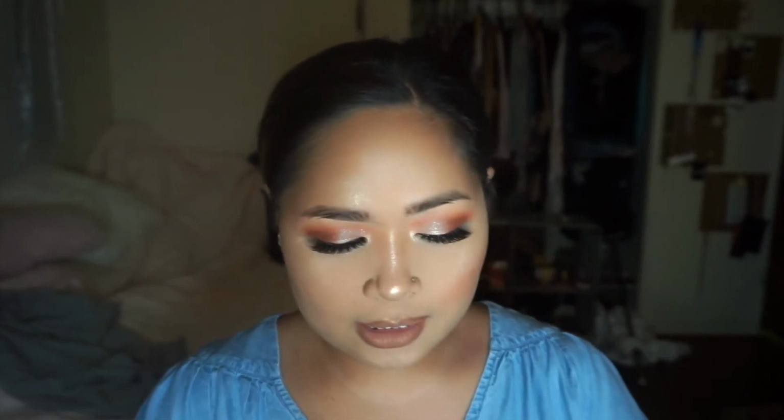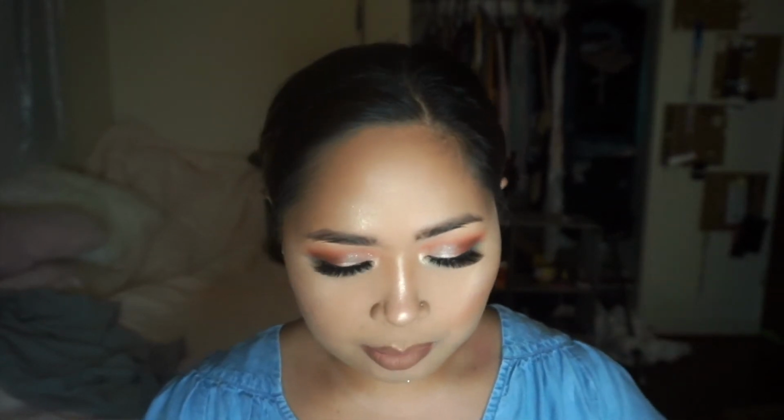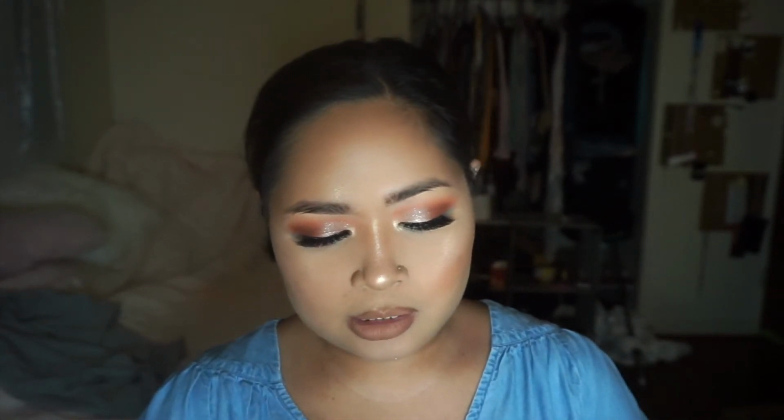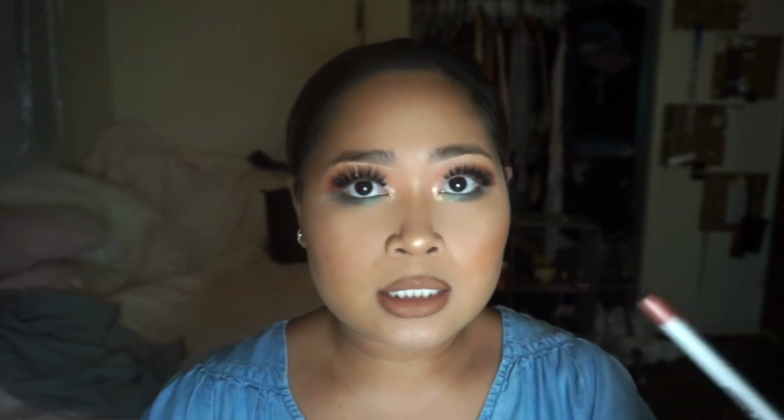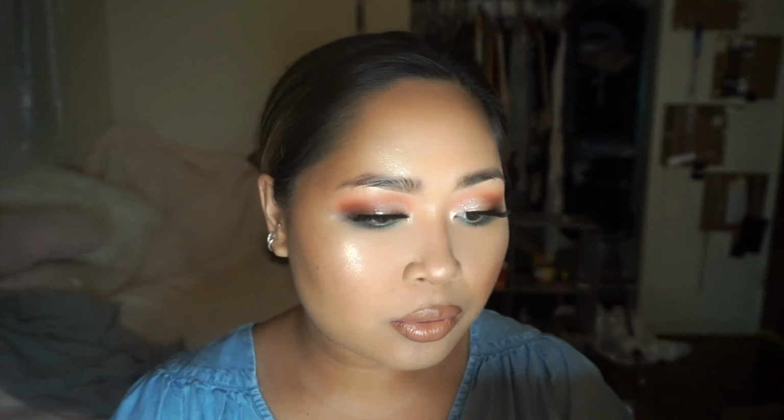Honestly though, and then this gloss, I was like, you might as well just get the gloss because it's the lip combo. But I think I'm gonna get more of this lip liner because it's just so good. Let me just show you what the gloss looks like. Bam. It's just so good.